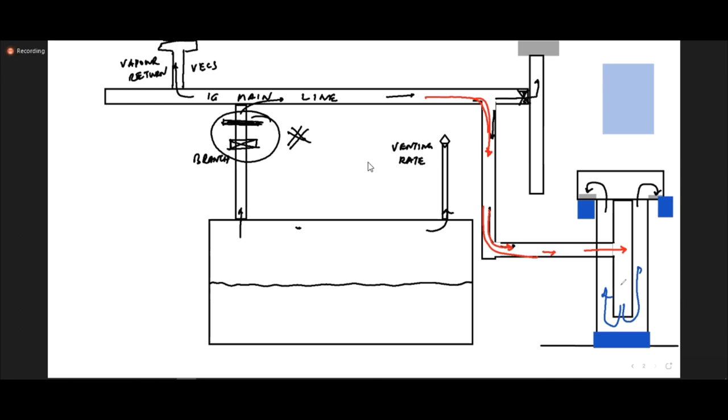So this is how it will work in the pressure case. Now, in case of vacuum, the whole scenario is going to change. How? Remember that this was our liquid level under normal circumstances. And if there is vacuum, that means the pressure is being created away, towards the tank. The tank is trying to pull the gas.